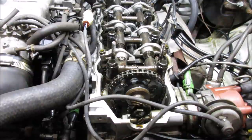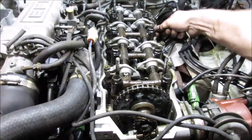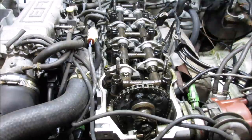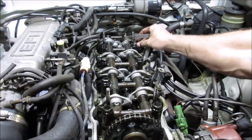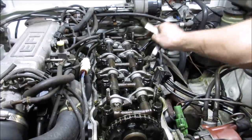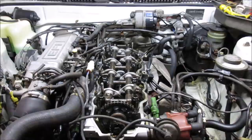All right, I'm gonna do the last two cylinders. If I find one that's way out, I'll bring you back. Yeah, cylinder number 3, super loose on that one. There's no drag at all. And the same thing on the intake. Both of these are really loose. Yep, the further back I went, the worse it is. That one's super loose. That one's okay. That exhaust valve is super loose. That's probably where a bunch of that clacking noise was coming from.